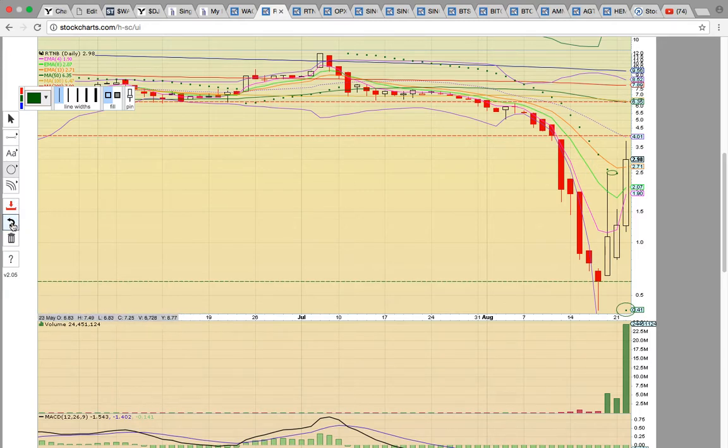There was a close above EMA 13 resistance, and this is similar to the WAC chart, where the upper wick on today's candle came up and it hit our resistance zone, which was the middle Bollinger Band.